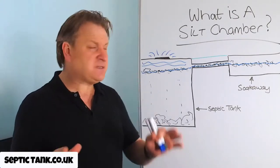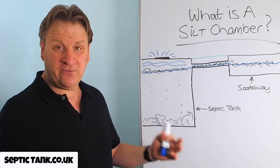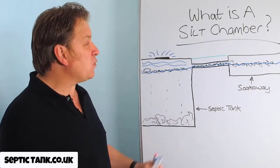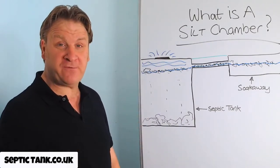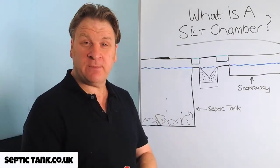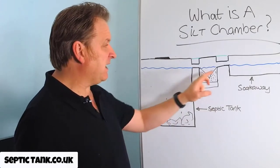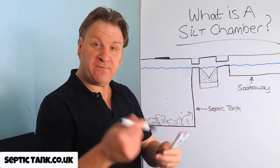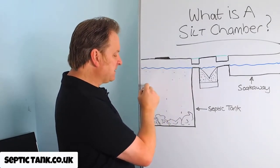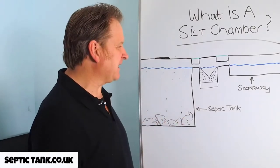So those are the symptoms that will come from the normal day-to-day running of a septic tank and the debris that you've got in it. So how can a silt chamber benefit you? Well, have a look at this. The silt chamber is a special chamber that goes in between the septic tank and the soakaway. The fat, grease and sludge will continue to come into the septic tank, and over time it will still continue to build up on the bottom or the floor of the septic tank.